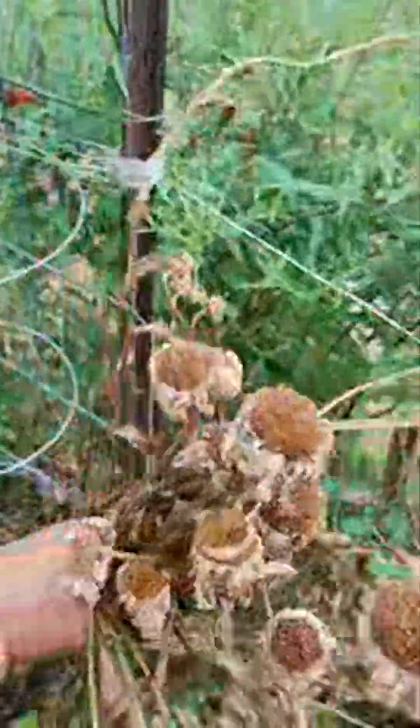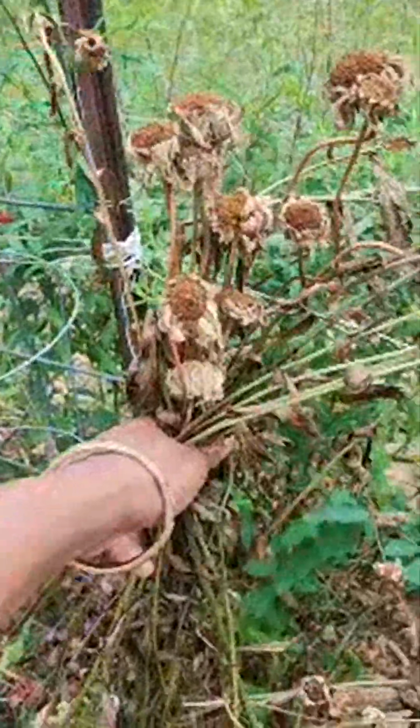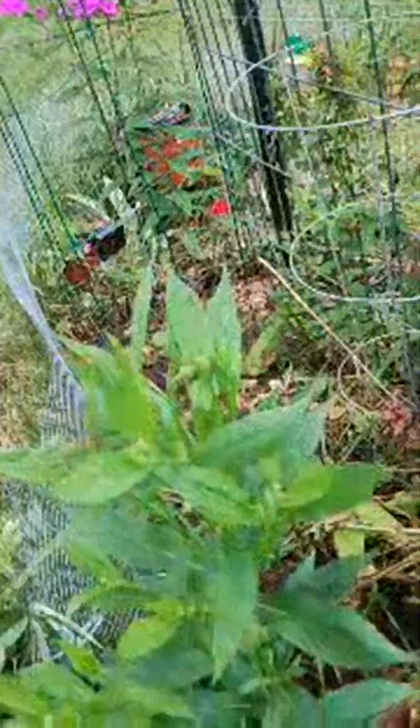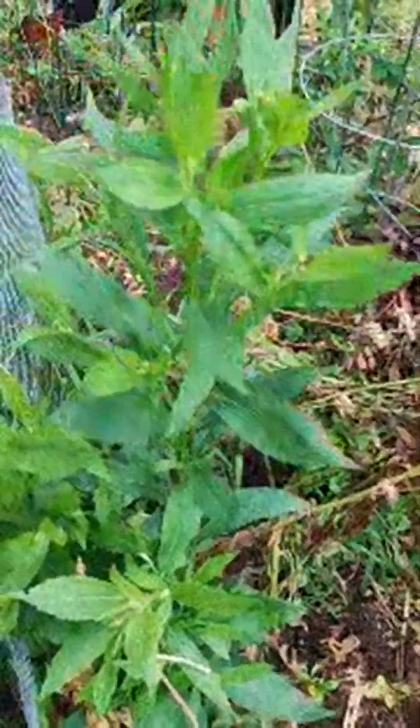These are the spent flowers of what I showed earlier, that I said I cut so that next year the plant comes back vigorously. What is this? Do you know? Is this a weed? Native aster here and there I have.